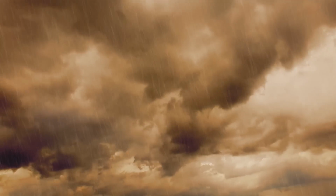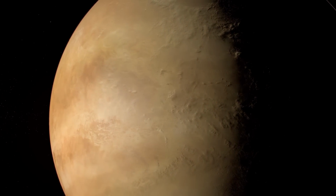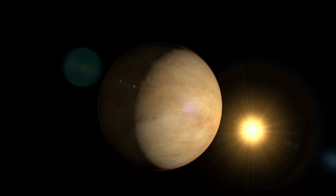But even if you were brave, or crazy, enough to try to pass through these clouds, you probably couldn't. The winds up there are as strong as some of the most powerful hurricanes back on Earth.